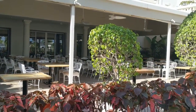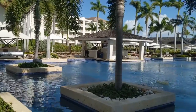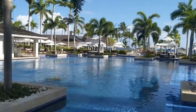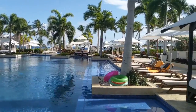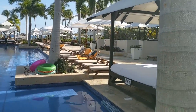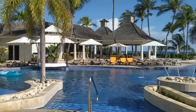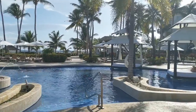Now, underneath that veranda, you'll see this is the French restaurant. This French restaurant is open for both Ziva and Zilara guests. This is different than what's on the website. There was a Brazilian steakhouse, but that is currently closed and they're reevaluating the concept. This is the Ziva swim up bar. So it's set a little bit back from the ocean. And then as you get closer to the ocean, this is the activities pool.